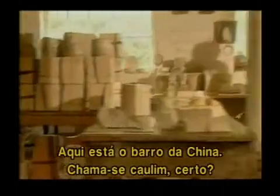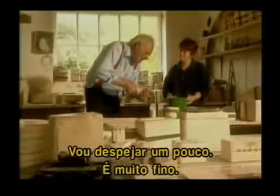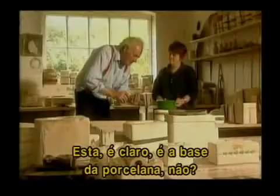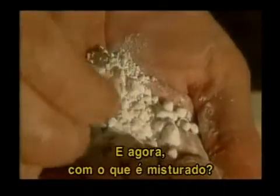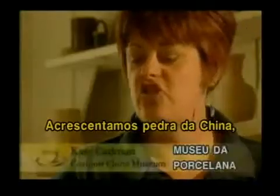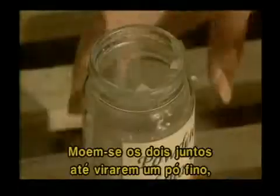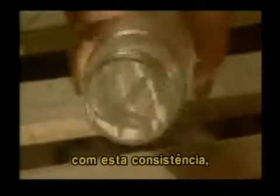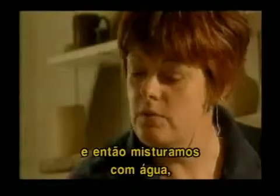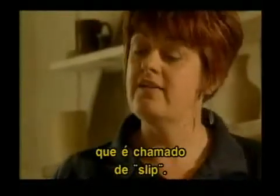Here we have the china clay. Kaolin it's called, isn't it? And porcelain clay is very fine. This, of course, is the basis of the porcelain, isn't it? Yes. And now what is this mixed with? We add what's known as china stone, which is a very closely related material. You grind them both up to make a very fine powder, like this sort of consistency, and then mix that with water to make a thick, smooth liquid which will pour, and that is known as slip.